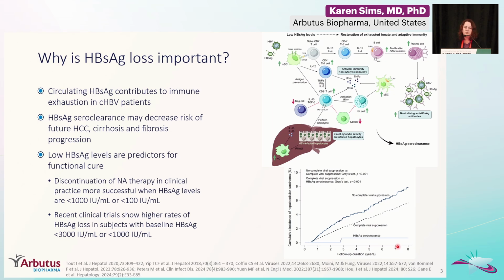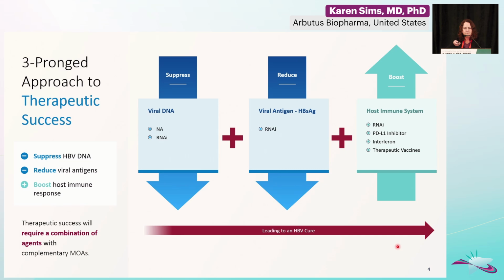And as has been mentioned previously, low surface antigen levels may be predictors for achieving functional cure in the clinical setting in regards to discontinuing nuke therapy in clinical practice, especially with surface antigen levels less than 1,000 or less than 100, depending on the population. And also, as we've heard throughout the day, recent clinical trials showing higher rates of surface antigen loss in subjects with lower baseline surface antigen levels, for example, less than 3,000 or less than 1,000.